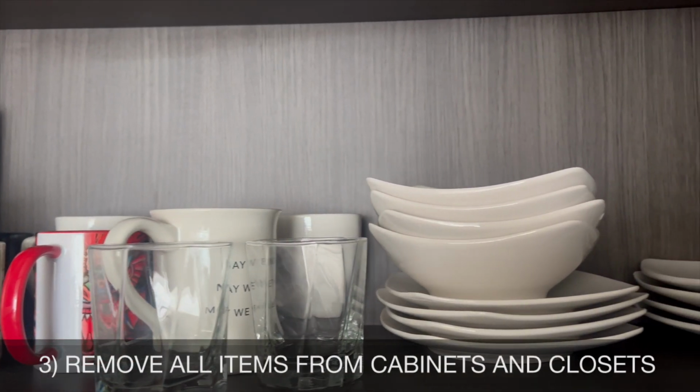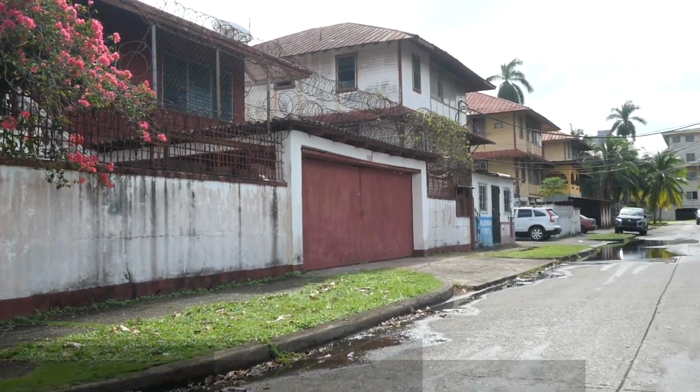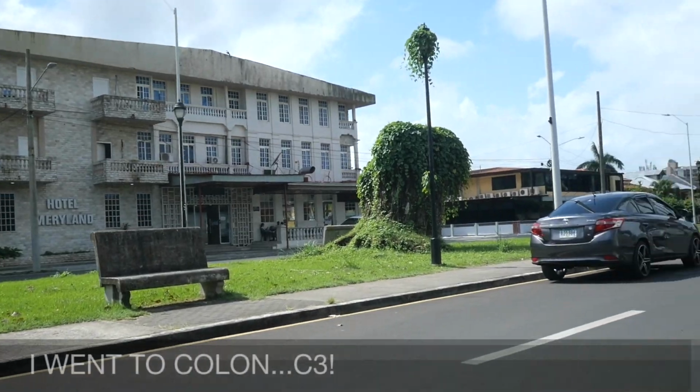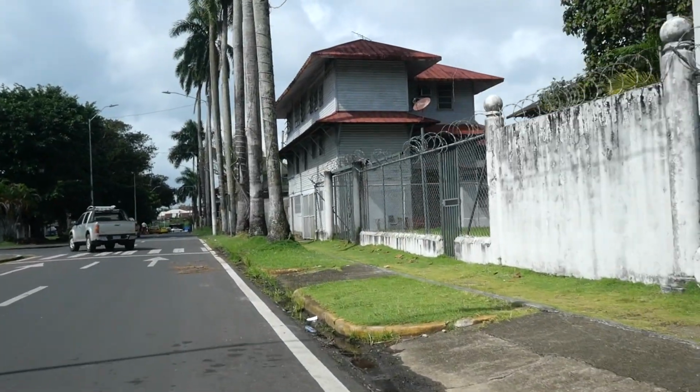Remove all items from your cabinets, including dishes. Plan ahead of time what you're going to do for that day or 2 days, since you will most likely not be in the apartment when they're cleaning. I took a tour one day and stayed in the living room the other day while they were cleaning the bedroom.